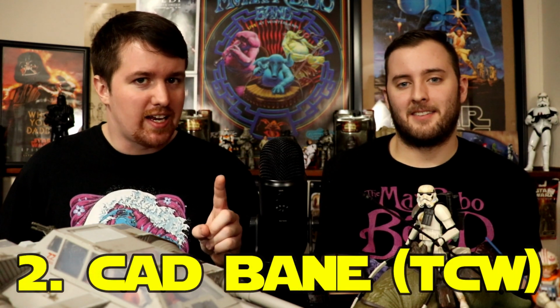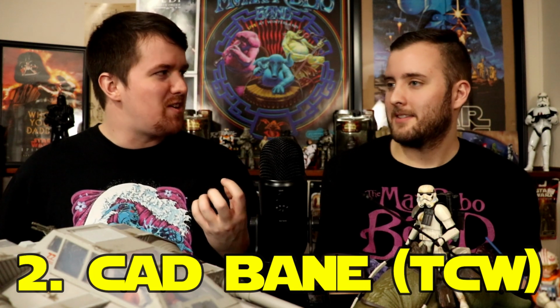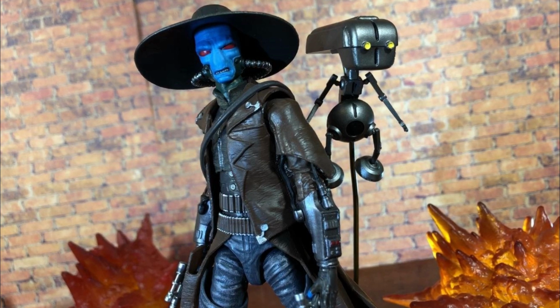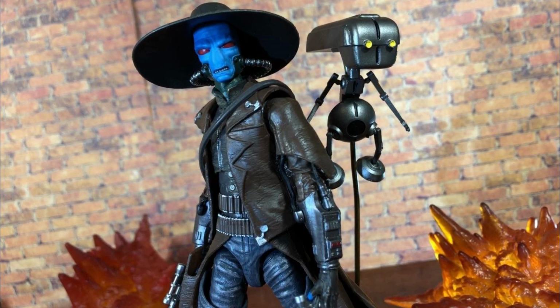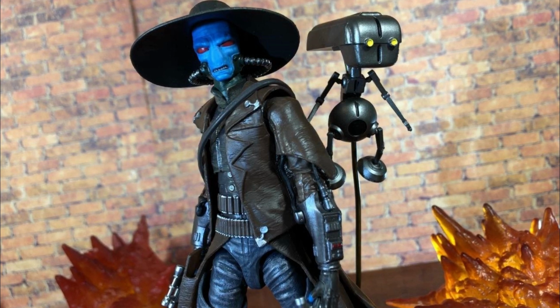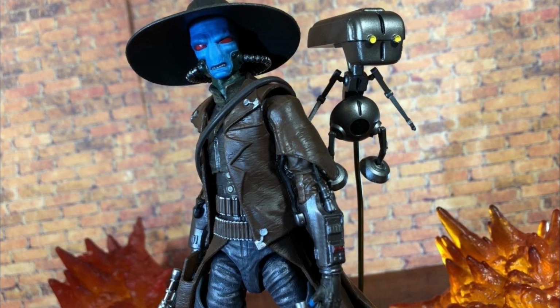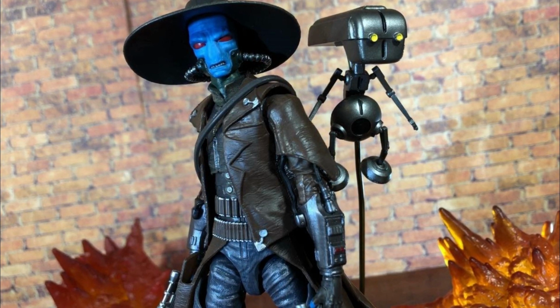And number 2 is a banger, has a deluxe release, has a standard release. Either way, banger status. We're talking about the second baddest bounty hunter in the galaxy, Cad Bane. What an amazing figure that Hasbro just absolutely nailed. So unique. Literally top to toe, brand new figure. Yes. Amazing alien look for the Duros. Of course, Hasbro always nails the aliens, but he's got that iconic Cad Bane grin.